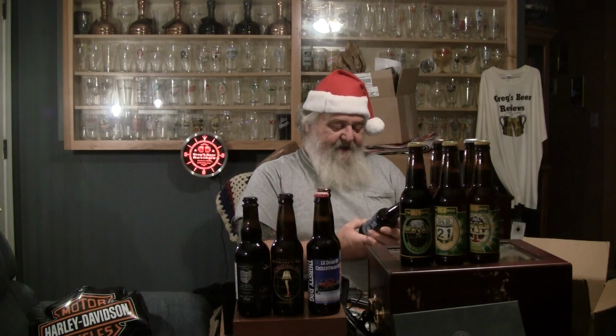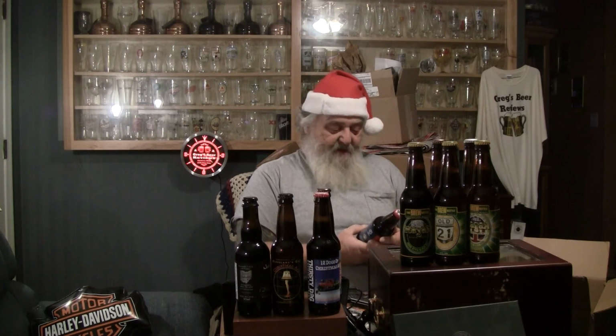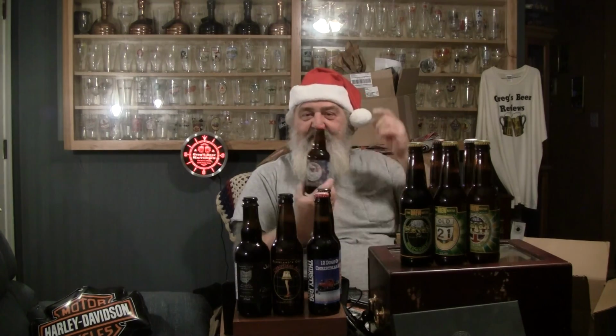Alright, we got one here from Fatheads, and everything that has been sent to me from Fatheads Brewery has been awesome. It's been delicious. This is their Holly Jolly. It's got their little fat head, and he's got his little Santa Claus hat on. Little white beard coming around there. Well, other than having a black mustache and black hair sticking out, could be me.